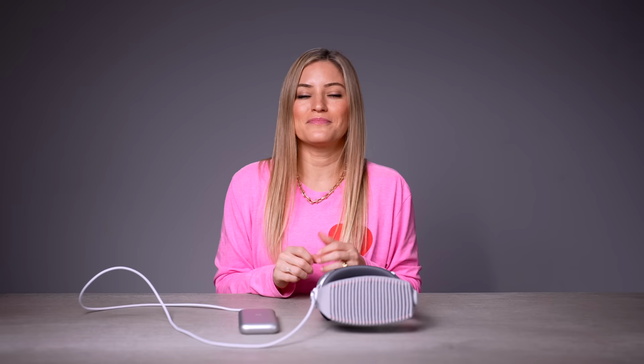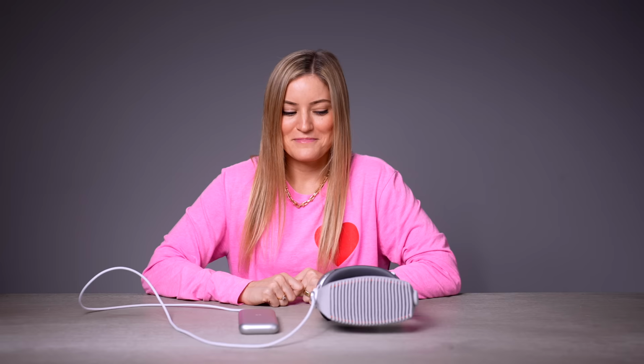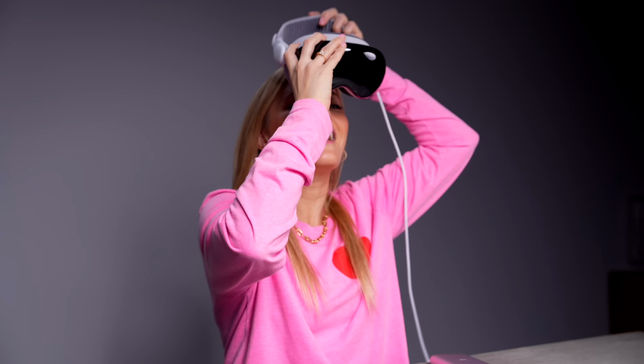You only have to do this once when you first get the device and then it'll automatically be calibrated to you. The coolest thing though is the way that this is able to detect your eye tracking. Looks like we have a solid light. It's time to go in. I can't believe this moment is here.